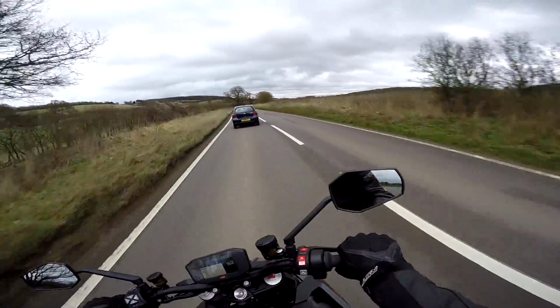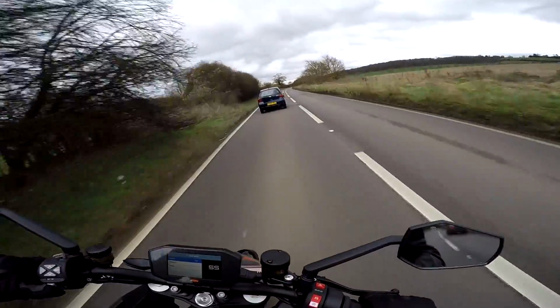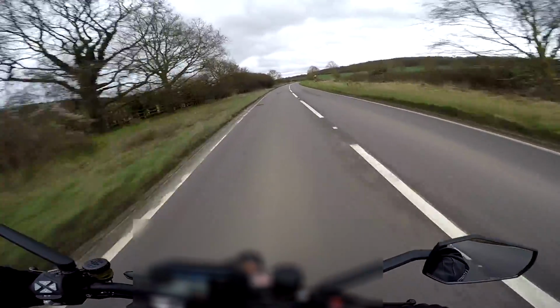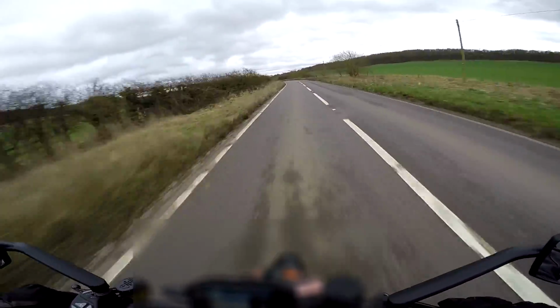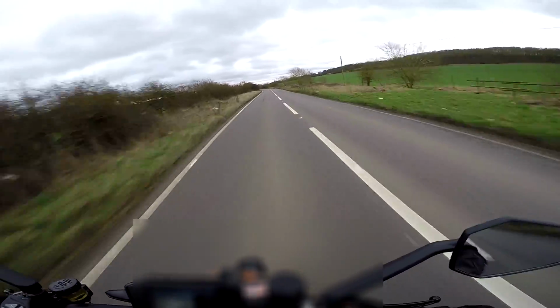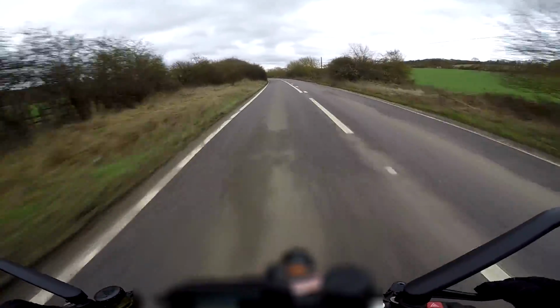Right, I think we need to say cheerio to the Yaris at the earliest possible opportunity. Here we go. I don't think there's going to be too much on the road that's going to give you a problem in terms of overtakes. Well, this bike is just so much fun.